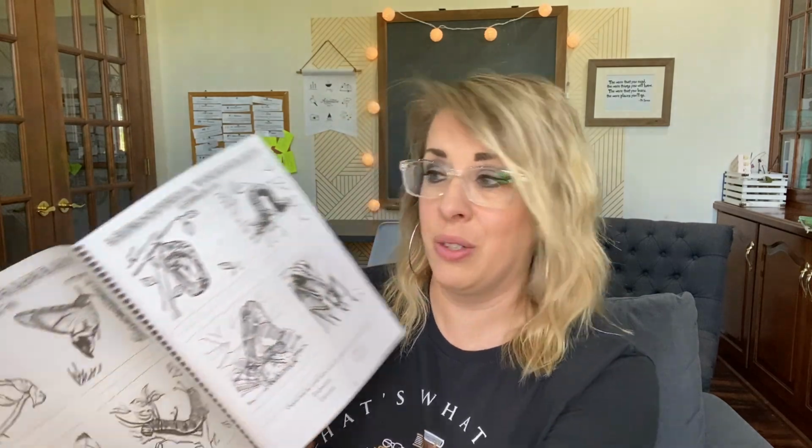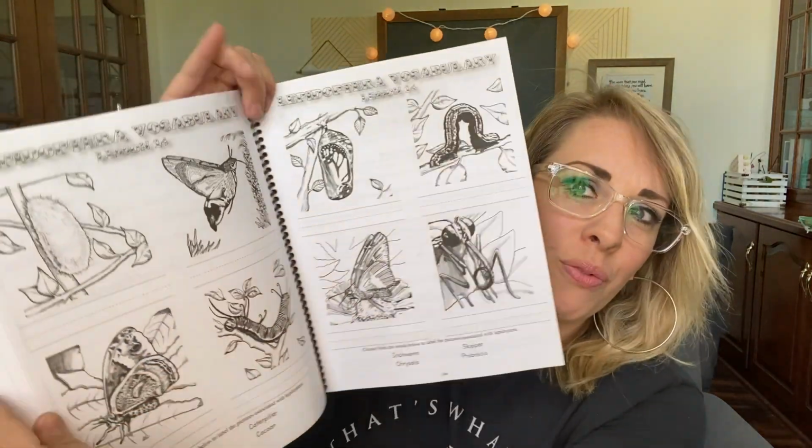I think that'll actually be really good. We've only tried these notebooking journals one other time and I wasn't impressed. I think I did too hard of a book for my girls for their ages, and then it just felt like a lot. And I think this will be good. This actually looks really cool and perfect for like a 2nd grader. And that's something they'll be doing in their co-op class.